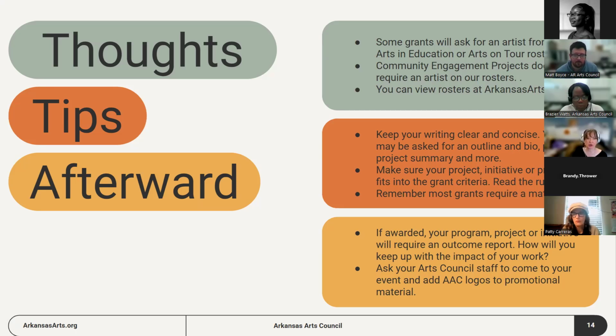Also, we did have a question earlier about the rosters versus the artist registry. Just to be clear, the artist registry does not have any grants attached to it and is only an open and public non-vetted list of visual artists that we help market by giving them a web page. It's just free space. It does not have any grant. So if you are an artist and you would like to be part of the grant process, then you need to apply for one of the rosters, like the Arts on Tour roster or the Arts and Education roster.